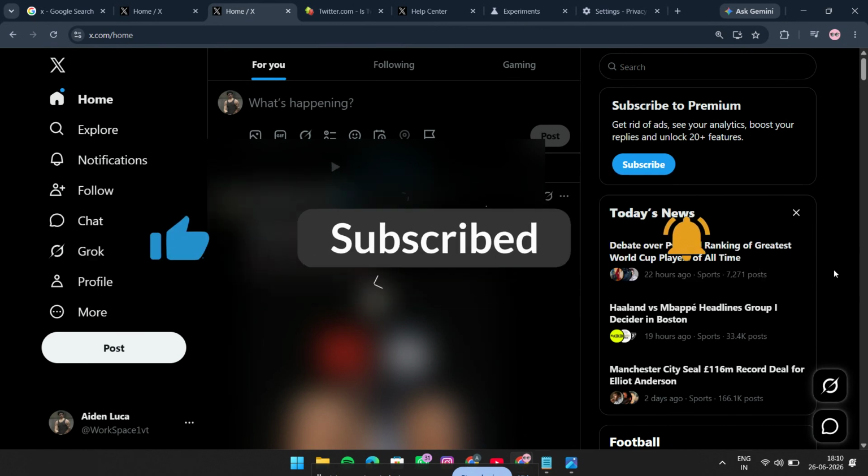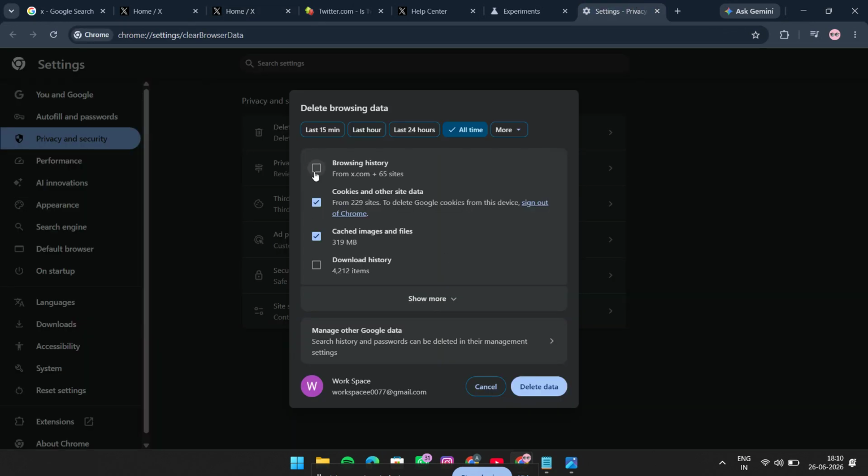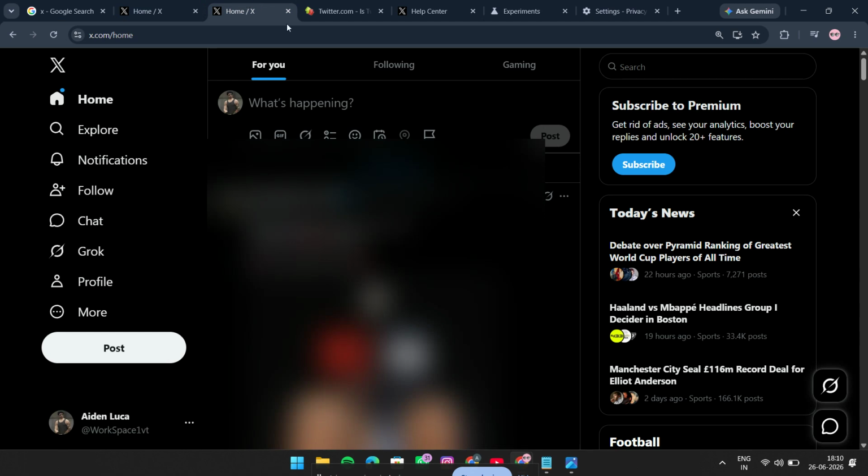Let's get right into it. First, on your keyboard, press Ctrl, Shift, and Delete at the same time. This will open the browser's Clear Browsing Data window. Once it appears, make sure you select Cookies and Cached Files, and if available, choose the time range that covers all time so everything old and corrupted gets removed. Then click the Clear button and wait for the process to finish. After that, close the browser completely and open x.com or Twitter again to see if the error is gone.